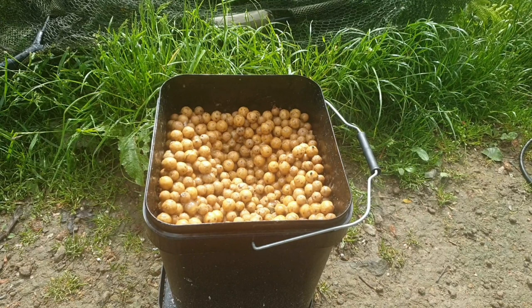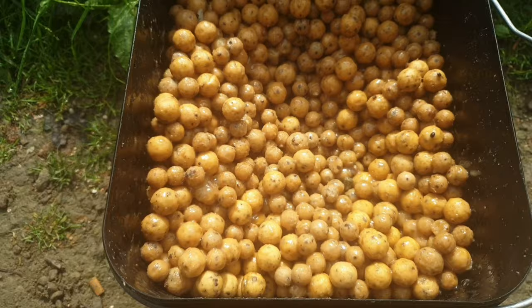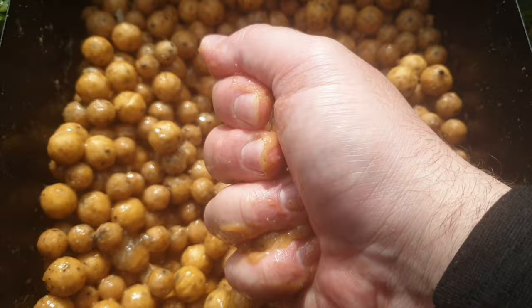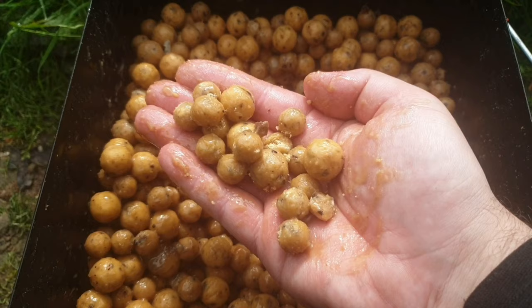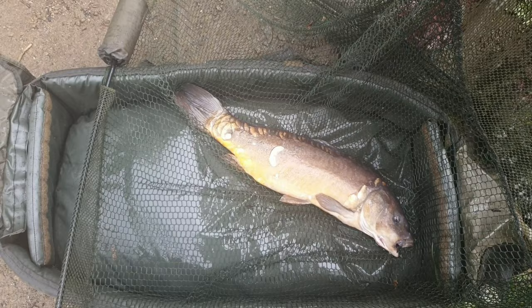As you can see, the glug is very, very thick, and all the boilies are coated with that glug, which is very attractive to carp. If I grab a handful, give you a closer look. See that? It's literally like slime. But carp love it, and as I've already said, it will put more carp on the bank for you, so give it a try.